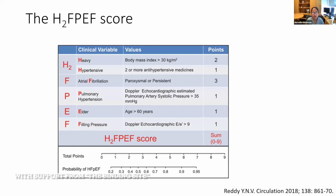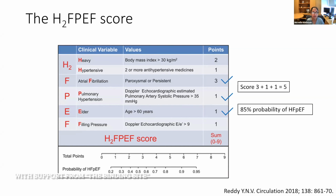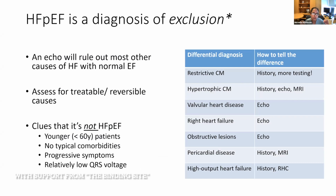Now, the problem is, if you did her H2FPEF score, it would actually be 5, which gives her an 85% probability of HFpEF, but the question is, is it HFpEF? So the problem is that HFpEF, that garden variety heart failure with preserved ejection fraction, is a diagnosis of exclusion, which is the hardest diagnosis to make. You must go through your differential diagnosis and convince yourself that you have excluded other treatable, reversible causes, like restrictive cardiomyopathy, hypertrophic cardiomyopathy, valve disease, right heart failure, obstructive lesions, pericardial disease, or high output heart failure. Now, a lot of these can be ruled out with an echocardiogram and a history, but it's so important to assess for these causes because there may be disease-directed therapy.